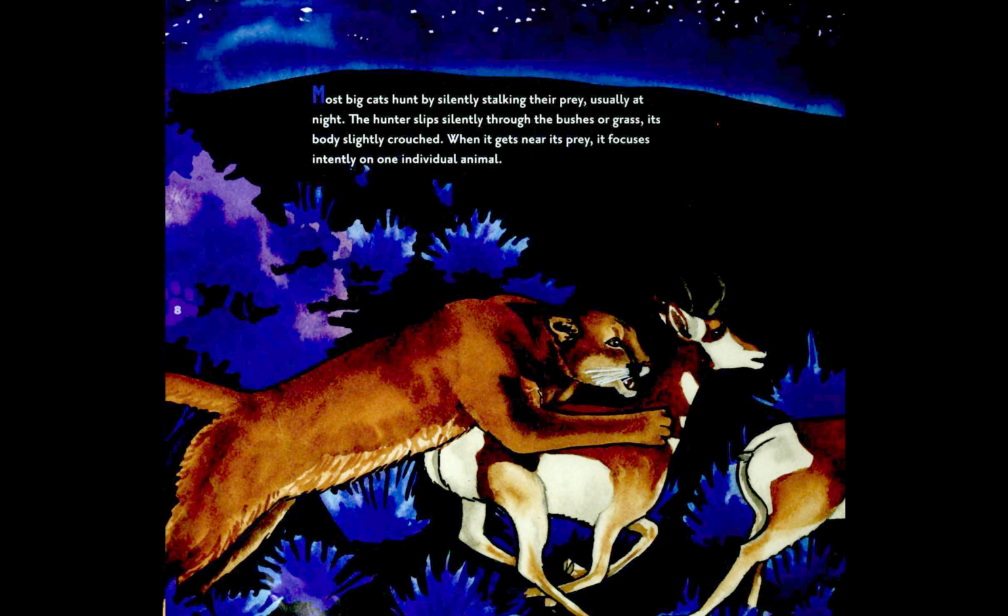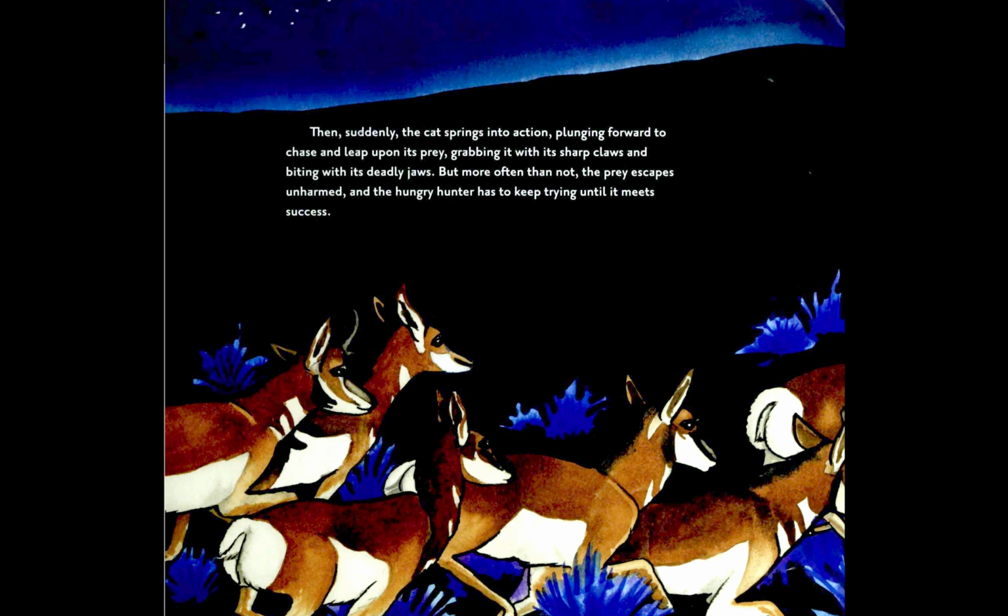Most big cats hunt by silently stalking their prey, usually at night. The hunter slips silently through the bushes or grass, its body slightly crouched. When it gets near its prey, it focuses intently on one individual animal. Then, suddenly, the cat springs into action, plunging forward to chase and leap upon its prey, grabbing it with its sharp claws and biting it with its deadly jaws. But more often than not, the prey escapes unharmed, and the hungry hunter has to keep trying until it meets success.